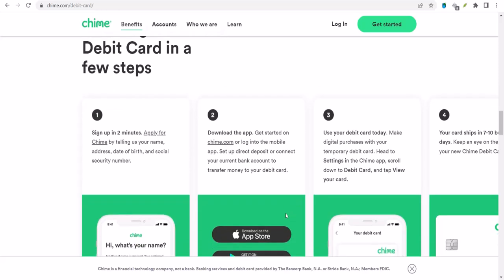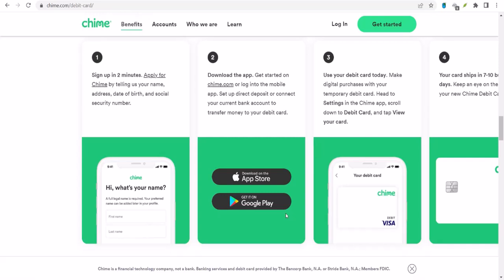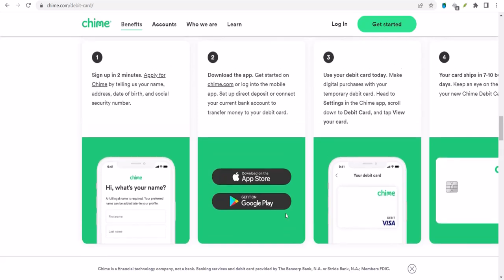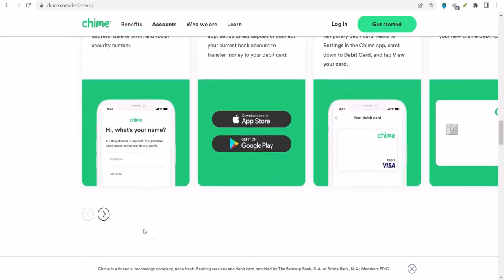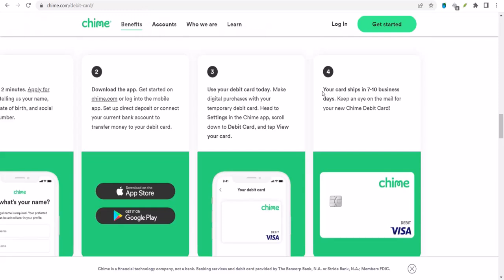Using your Chime debit card. Your Chime debit card is like your trusty sidekick for everyday spending. But how much can you actually spend? Well, this depends on your available balance and any daily spending limits that Chime might have in place. To find your exact limits, you can usually check the Chime app. They'll give you a clear breakdown of what you can and can't do with your money.